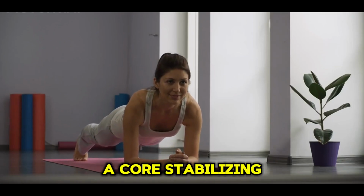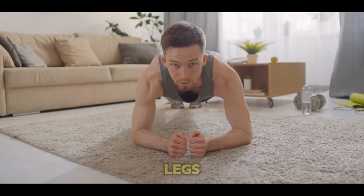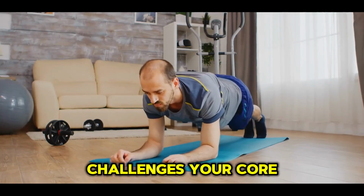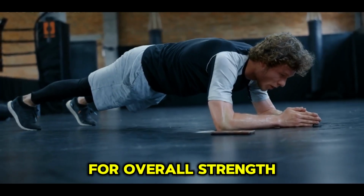The plank is a core stabilizing exercise that engages the abdominals, back, shoulders, and legs. Holding a plank challenges your core and improves stability, making it essential for overall strength.